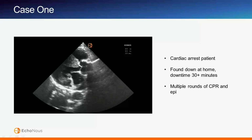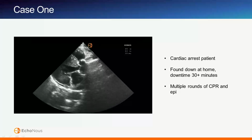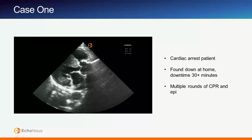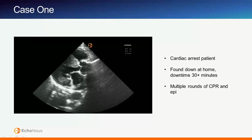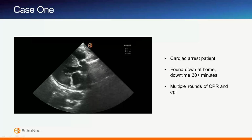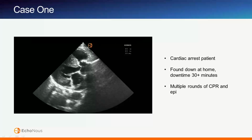Yeah. One thing though, she does have a lot of concentric hypertrophy. So that sort of puts a possible cause of stroke or MI on the top of the differential. So potentially, if it was something that came in earlier, you could have considered this being an MI as a cause of arrest. Cool case.